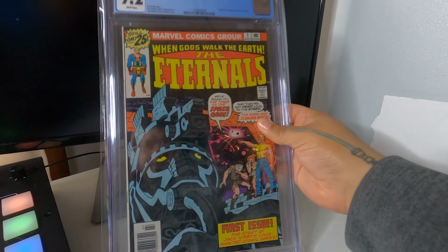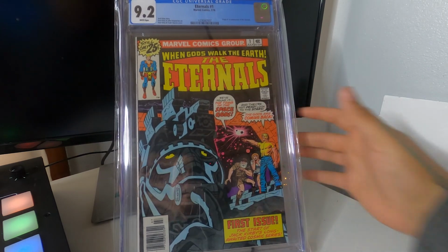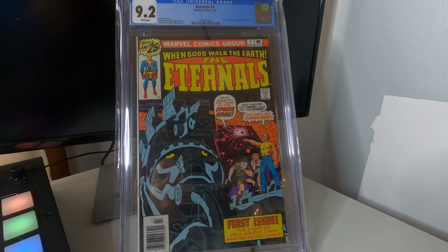And the last book I'll show today is The Eternals #1, 9.2 white pages. So I picked this up with the movie getting announced and it's coming out again. Jack Kirby, I'm just such a huge fan of Jack Kirby. Wanted to pick up this book and own it in the collection. Got this, I forgot what booth I picked this up in, but I got it for such a good deal that I said, let me jump on this now, and added this to the PC, and glad to own it, and can't wait for the movie to come out.